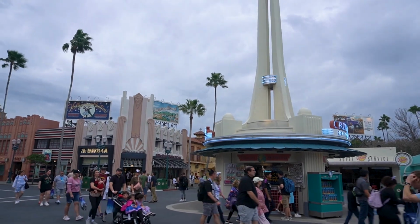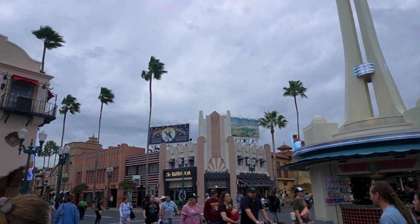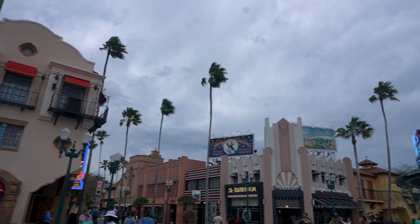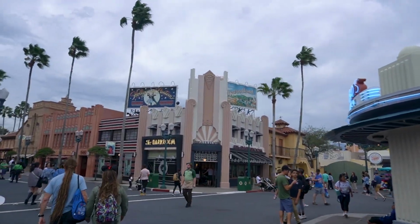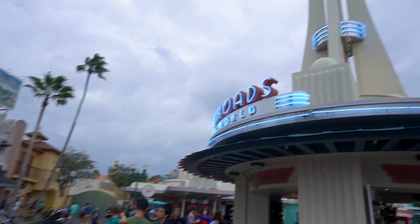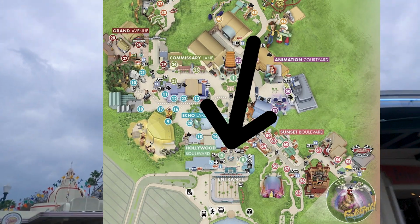Well, still kind of holding out, because there is a line of storms heading this way. You can see the wind's really picking up. So we're just playing it by ear, to see how long we can hold out. But next stop is going to be Crossroads for their pin board.